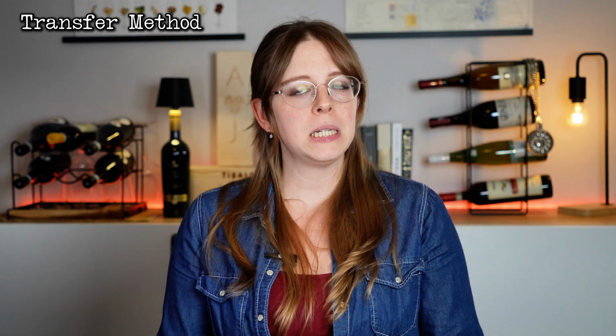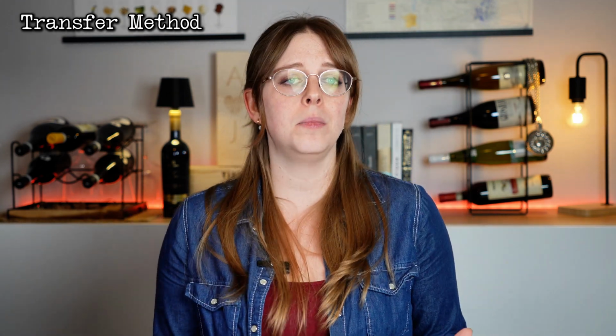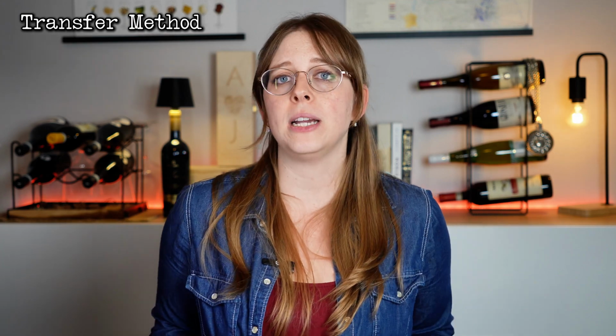There is a shortcut to this whole method that is known as the transfer method. The wine will be re-fermented in the bottle just like the traditional method, but rather than taking the time to slowly turn the bottles and get them into the bottle neck, the wine will be emptied into a pressurized vat. It will then be filtered to remove the yeasts and then bottled under pressure from there.